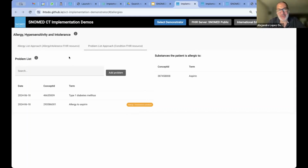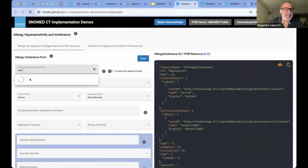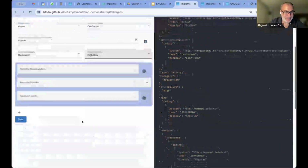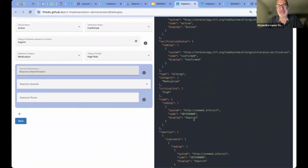But the other way is to record detailed attributes of the allergy itself. So, for example, this is a FHIR resource that represents allergy intolerance, yes? And this is empty, and you have here an intelligent form to do that. So if you look for aspirin here and find the same concept, allergy to aspirin, it is automatically extracting some information. So it detects that allergy to aspirin is a hypersensitivity, that the substance is aspirin, and the type of substance is a medication, yes? And you can say whether this is confirmed, the criticality, you can say that this is high risk, and you can record the manifestations. Each time I select something here, the FHIR resource on the right is updated, and you can see the value. Criticality high, category medication, etc.